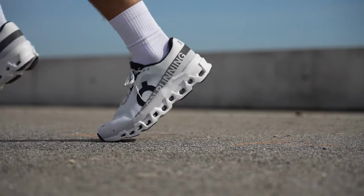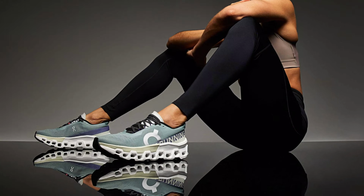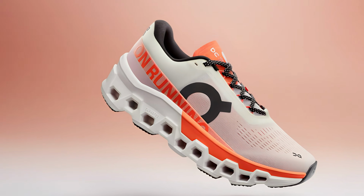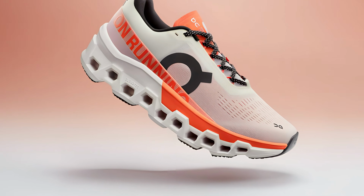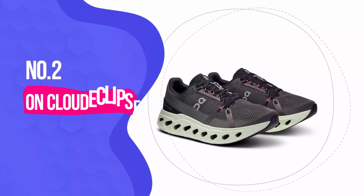It's still bold, still energetic, but now just a little more refined. If you like your shoes loud in performance but quiet in refinement, Cloud Monster 2 gives you that oversized cushion without compromising control.